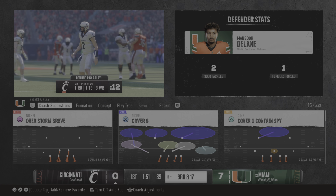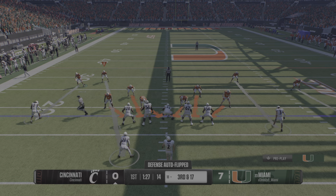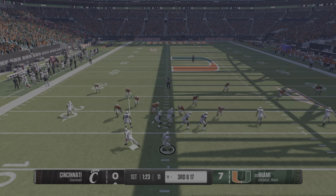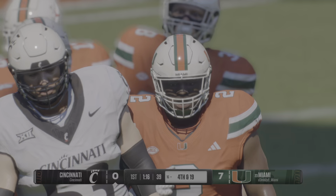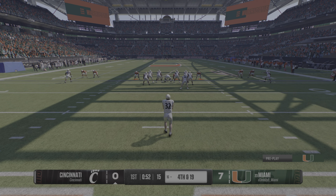It's so hard to force fumbles. And when you do, you so badly want to get it. You're crawling. You're doing whatever you can to get there as a defender. But the offense fortunate enough to cover it back up. He couldn't find anywhere to go, and now it's fourth down. The Bearcats will punt this one away.